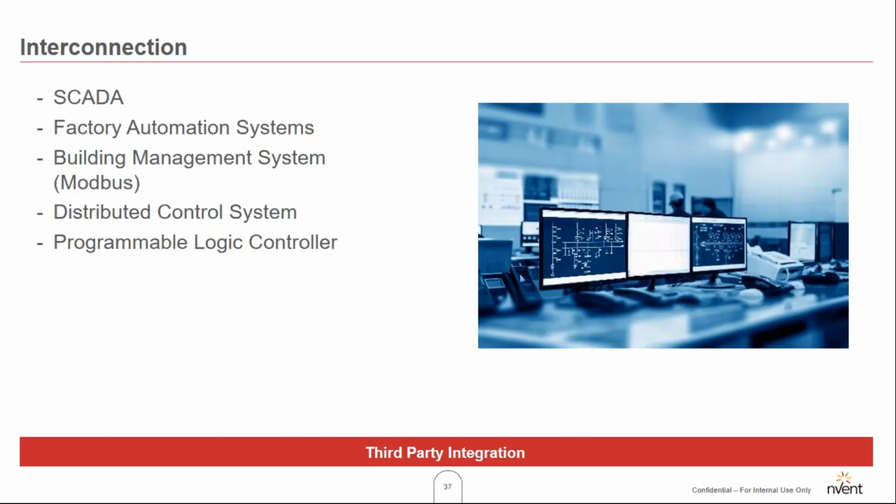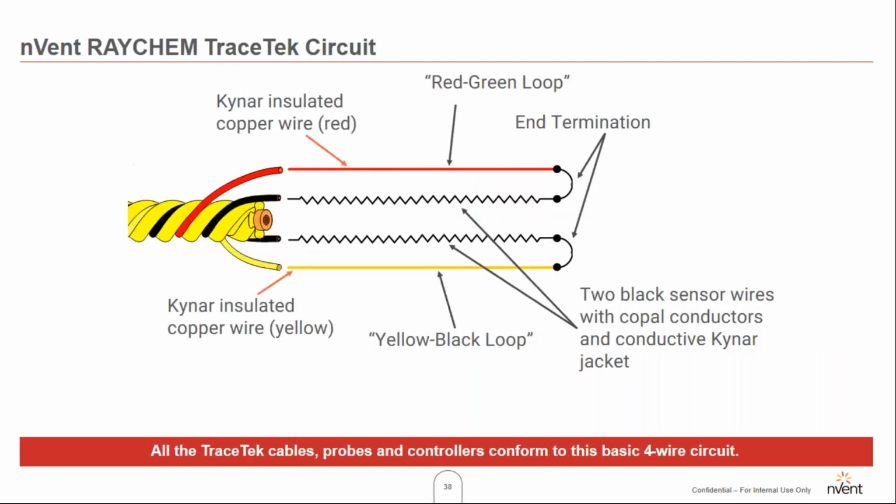I talked about third-party integration. So SCADA, factory automation, BMS, DCS, and PLCs are common systems where our systems integrate for different applications, be it commercial, industrial, or infrastructure applications.